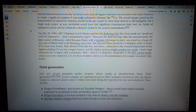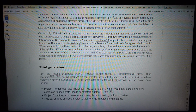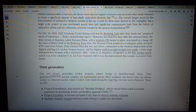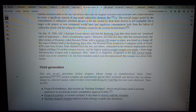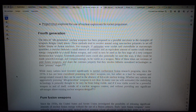3rd generation. First and second generation nuclear weapons release energy as omnidirectional blasts. 3rd generation, 46, 47, 48. Nuclear weapons are experimental special effect warheads and devices that can release energy in a directed manner, some of which were tested during the Cold War but were never deployed. These include Project Prometheus, also known as Nuclear Shotgun, which would have used a nuclear explosion to accelerate kinetic penetrators against ICBMs. 49. Project Excalibur, a nuclear-pumped X-ray laser to destroy ballistic missiles. Nuclear-shaped charges that focus their energy in particular directions. Project Orion explored the use of nuclear explosives for rocket propulsion.